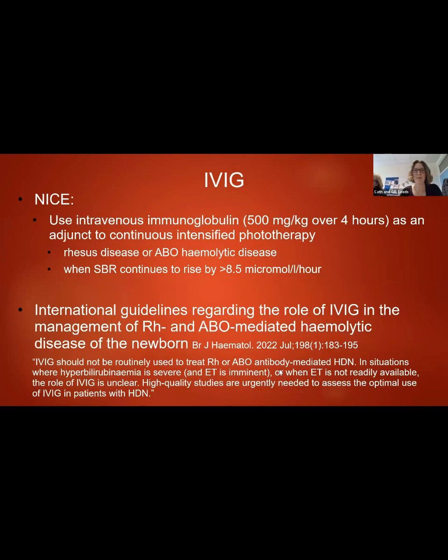So we've heard about the use of phototherapy, which is obviously our mainstay treatment for babies with severe jaundice. But I think Dr. Samuel, Dr. Gilbert, you mentioned in your talk the use of intravenous immunoglobulin. So the NICE guidance, which was reviewed in October 23, talks yet again about the use of IVIG. And the dose is 500 milligrams per kilogram given over 4 hours as an intravenous infusion.